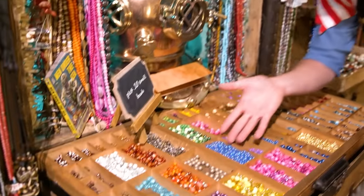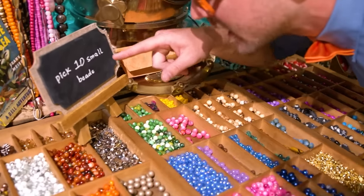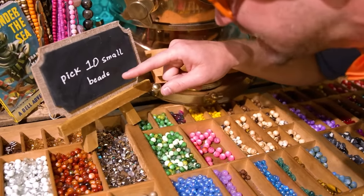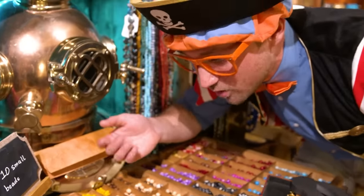Whoa, more beads. Whoa, and these are small. What does this sign say? Pick 10 small beads. Okay, that'll be pretty easy. Let's pick 10 small beads.